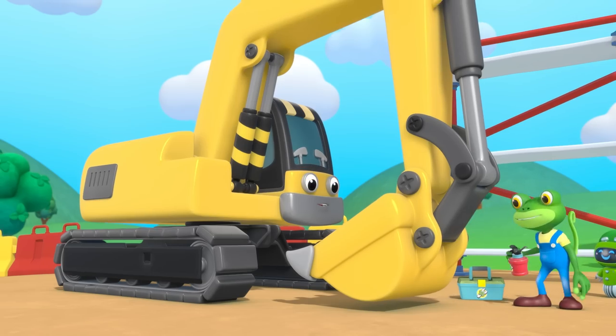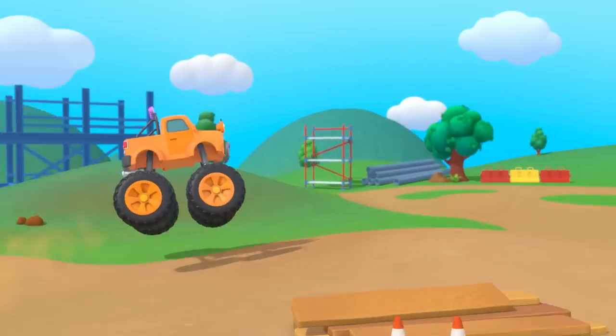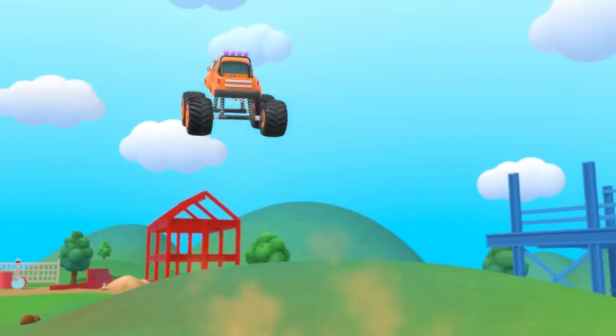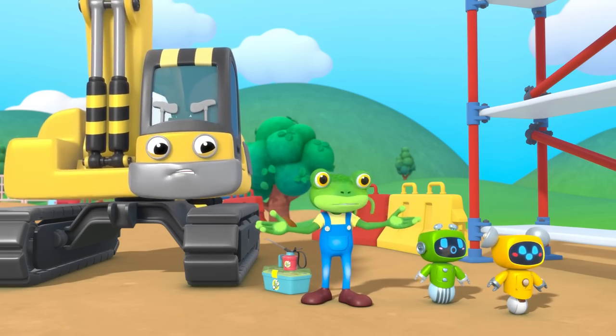Bye! There you go, Eric. All better now. What was that? Oh, it's Max, the monster truck. He shouldn't be playing here. Construction sites are dangerous. Look at all the mess Max is causing.